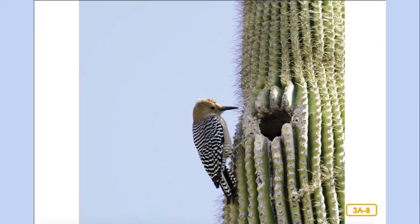Here is an interesting bird called the Gila Woodpecker. The Gila Woodpecker pecks holes into the soft cactus with its beak to make a nest for its eggs. The Gila Woodpecker is an omnivore. An omnivore is an animal that eats plants as well as other animals. Gilas feed on cactus, fruit, and berries as well as insects that have invaded the saguaro.